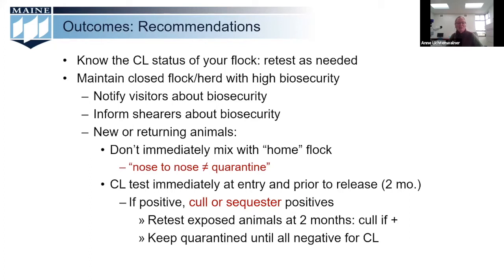And we suggest that if you really want a CL negative flock, you are going to want to test animals when they come into your flock and prior to release from quarantine. So hopefully there are about 2 months between the time you buy some new animals, bring them in, and quarantine them away from everybody else, and you test them at the beginning of that time. And at the end of 2 months, if they're healthy and they test negative, then bring them in to join the rest of the flock.